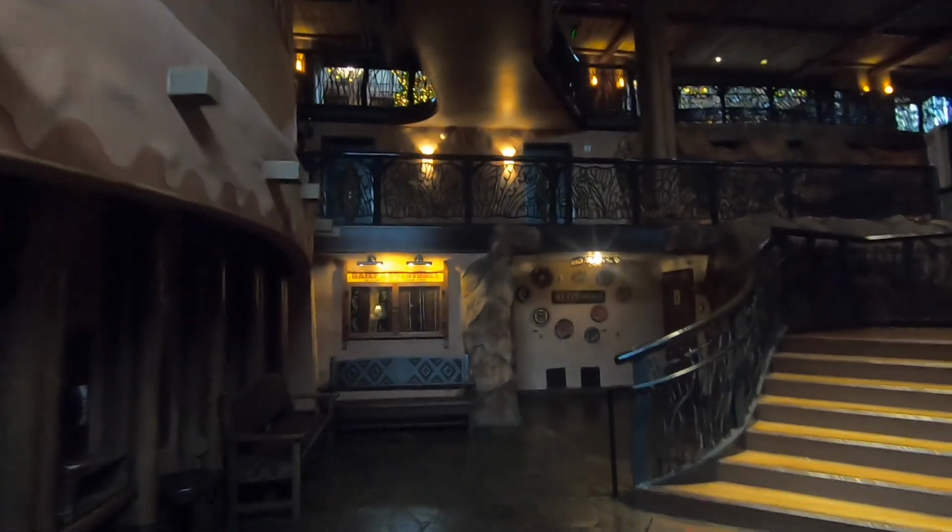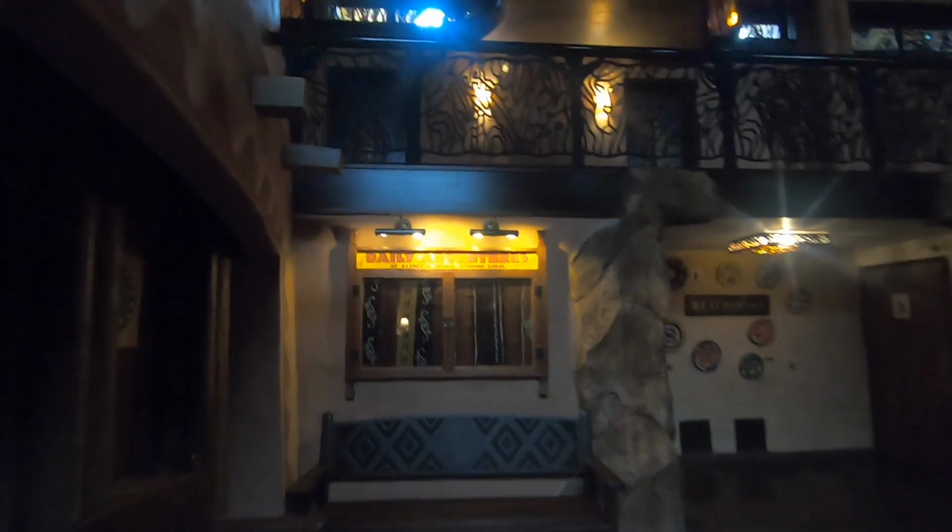And then to our left right here, on this daily adventures board, they usually have the schedule for anything that they have going on at the resort during the day. But like I said before, this resort is technically closed, so there's nothing on this board right now.